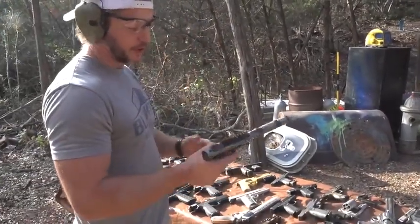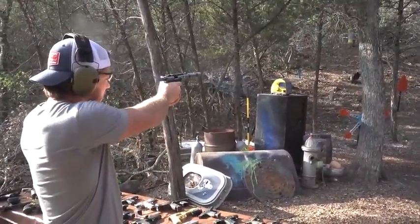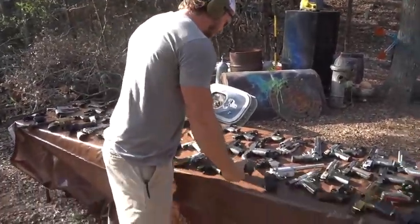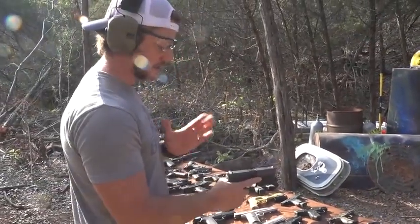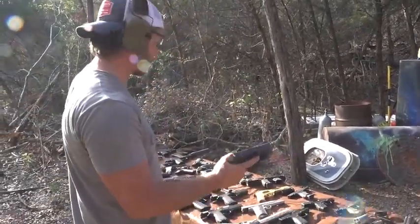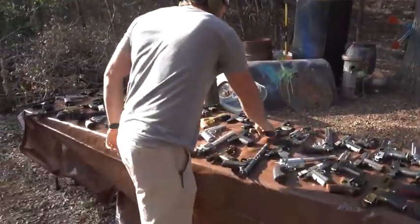22 long rifle, Ruger Mark IV. This is the Lite, I think it's called. That's a good little pistol. Nice and quiet with that suppressor on it. This is just a Glock 17. We bought this to compare. This is the stock Glock 17. We bought it to compare to the Gucci Agency Glock. And it's a great gun.